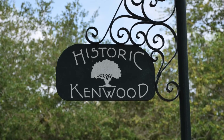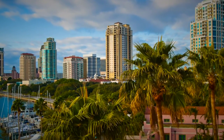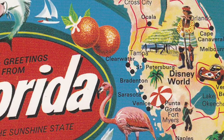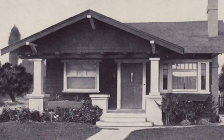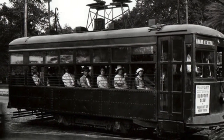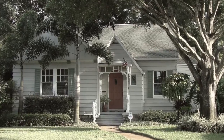Historic Kenwood neighborhood lies 2 miles west of downtown St. Petersburg, Florida, located midway down Florida's west coast between the Gulf of Mexico and Tampa Bay. Founded in 1912, historic Kenwood became the city's first bedroom suburb, soon to be bordered by the city's newly constructed trolley line. Most homes in historic Kenwood were built on-site between the 1920s and 1940s.